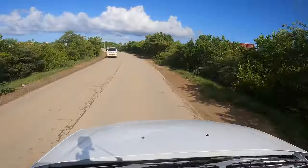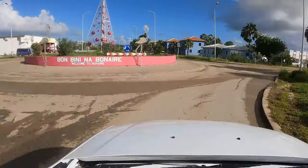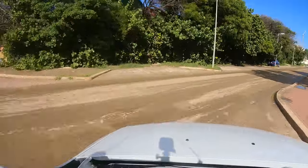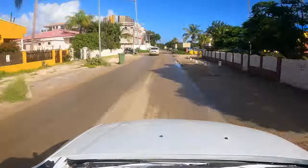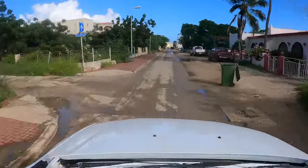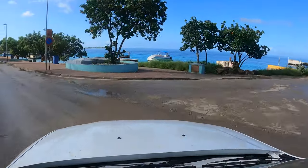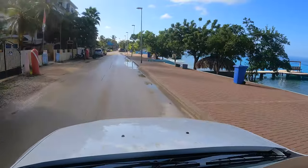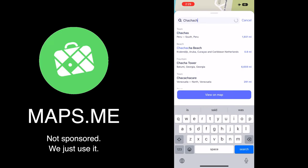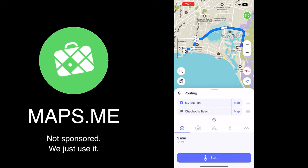If you're coming from the south, drive north on Kaya International from the airport and then turn left at the roundabout onto Kaya Industria. At the T intersection, turn right onto Julio Abraham Boulevard and proceed for 2 blocks. Turn left onto Kaya Francia, left again onto Kaya Helmund, and you should see the pier on your right. Pro tip, maps.me is an excellent free offline GPS map. Notice we're getting real-time driving directions to Chachacha Beach while in airplane mode.